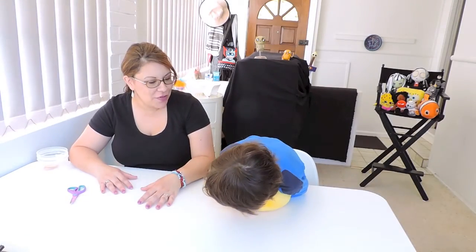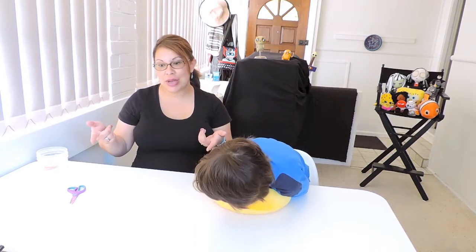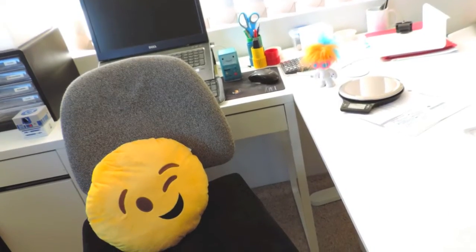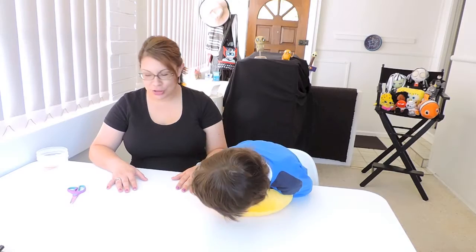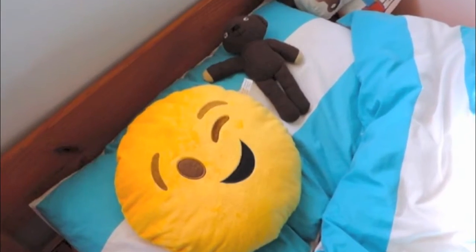Well, I mean, look at that bright, happy face. Look at that bright yellow. Even in here, in the office. Squishy. So squishy. I'll put it on my bed. You're going to put them on your bed. Okay, we could go do that.